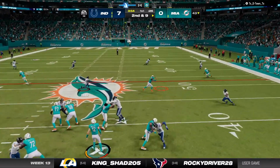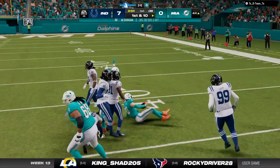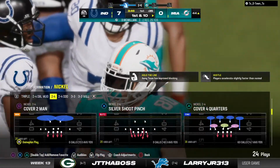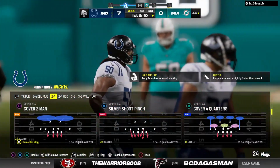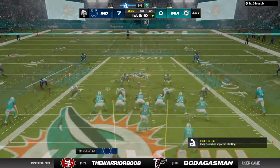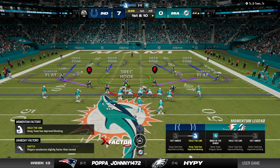Throwing, Duggan. It's a short one here, complete to his tight end. And they'll get him to the ground. He has another first down at the Colts' 44-yard line. That one goes for 13 yards, and it moves the sticks. Now from Colts territory, here's a 1st and 10 at the 44-yard line.